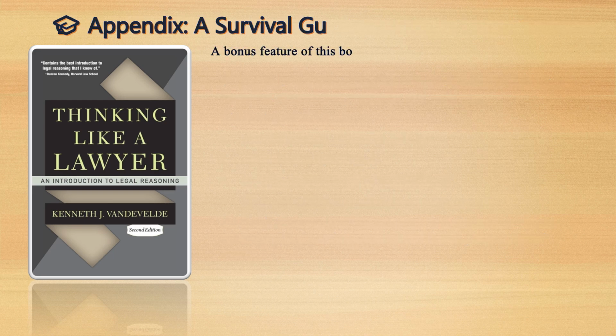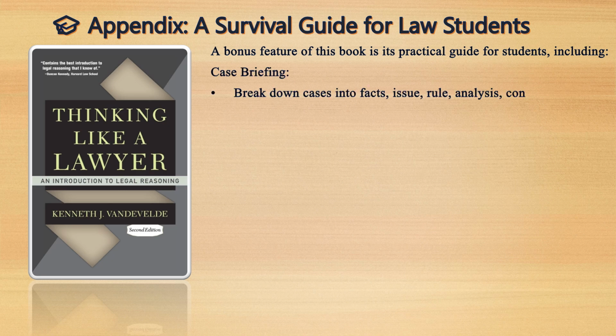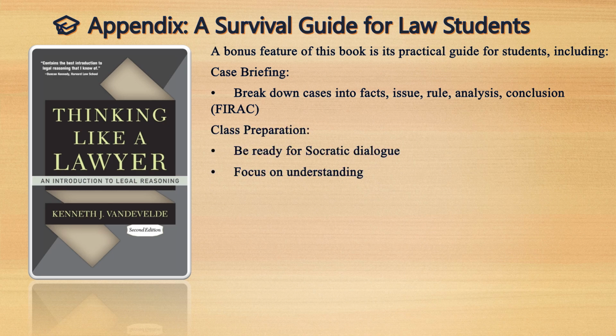Appendix. A survival guide for law students. A bonus feature of this book is its practical guide for students, including case briefing: break down cases into facts, issue, rule, analysis, conclusion, FIRAC. Class.